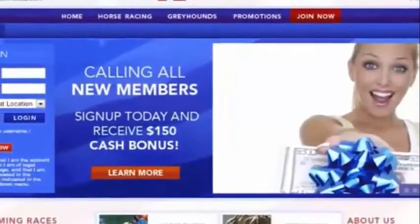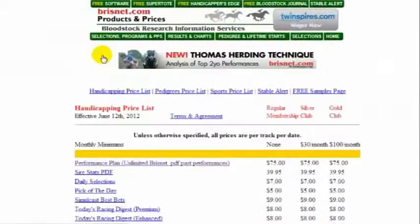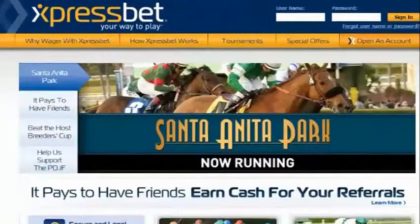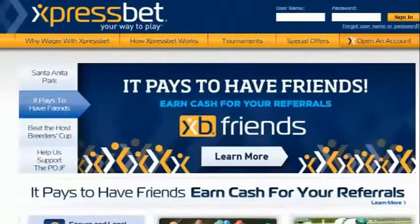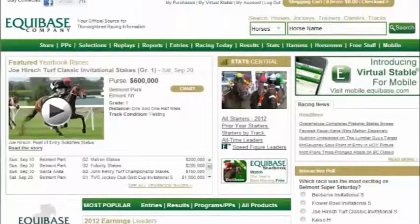From wagering online to downloading the best in handicapping tools, American horse racing has embraced internet advancements in the age of video. No matter where you are or how you choose to handicap races, anyone can enjoy the profit and excitement of thoroughbred racing right at their fingertips.